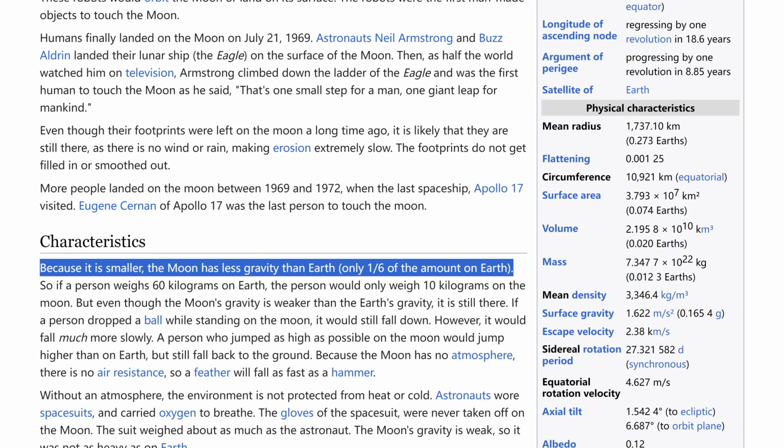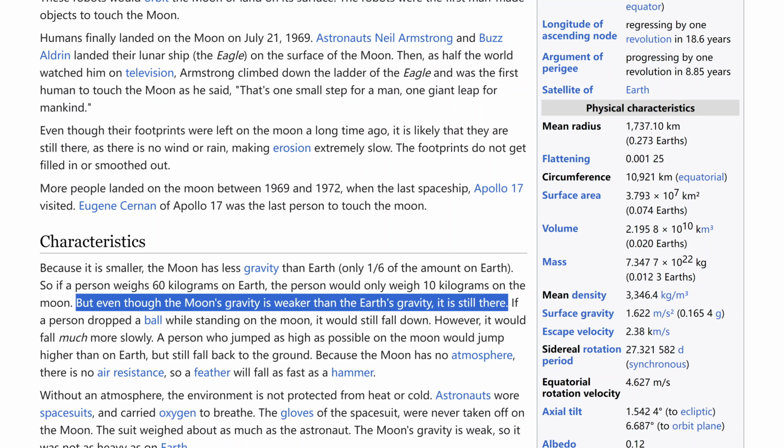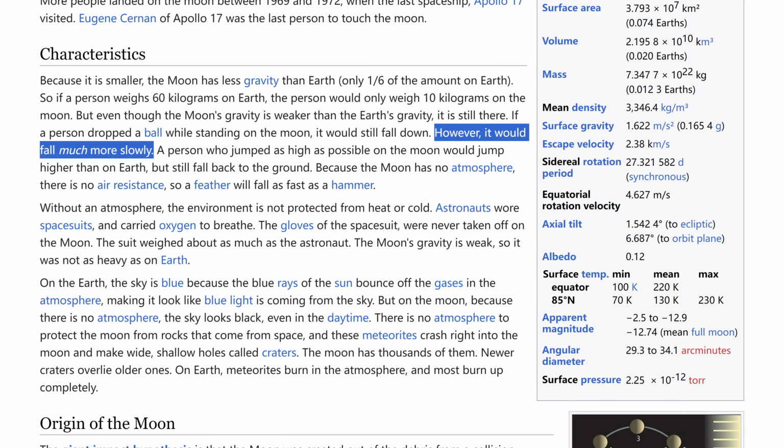Characteristics. Because it is smaller, the Moon has less gravity than Earth, only 1/6 of the amount on Earth. So if a person weighs 60 kilograms on Earth, the person would only weigh 10 kilograms on the Moon. But even though the Moon's gravity is weaker than the Earth's gravity, it is still there. If a person dropped a ball while standing on the Moon, it would still fall down. However, it would fall much more slowly.